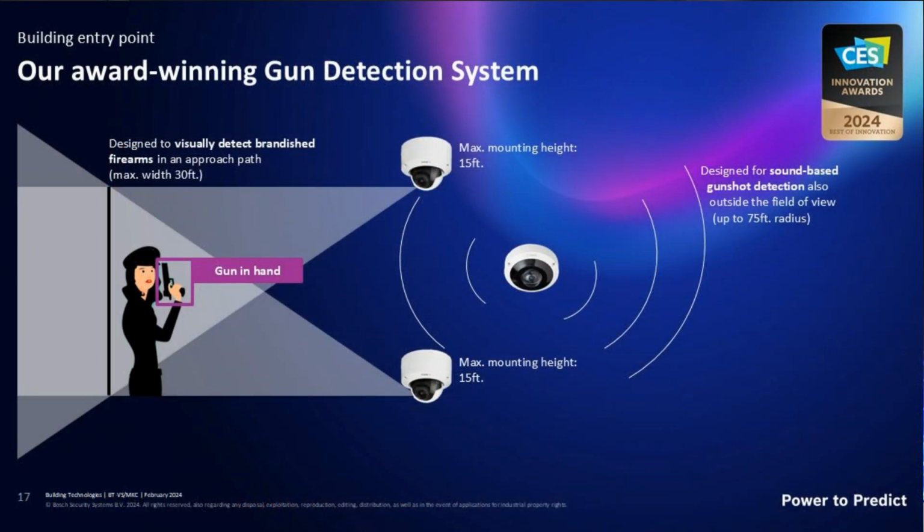Correct. So it's also visualized here again on the slide. So in this gun detection system, there is another sound-based component, which also detects gunshots, potentially even outside the field of view, up to a 75-foot radius. So that's what we also have as part of that system.